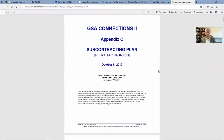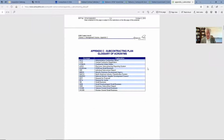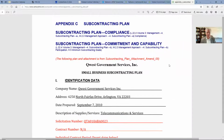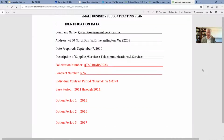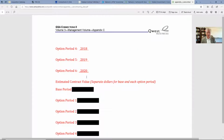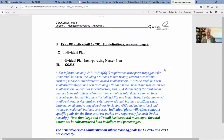So the Connections subcontracting plan was 10 years ago. So this one's all done, but if you haven't looked at these before, they're fun to come through and see who they're subcontracting with. You don't generally see a lot of this information out there. So this is awesome. Oh, come on, you're not telling us everything they're making? That would have been handy.